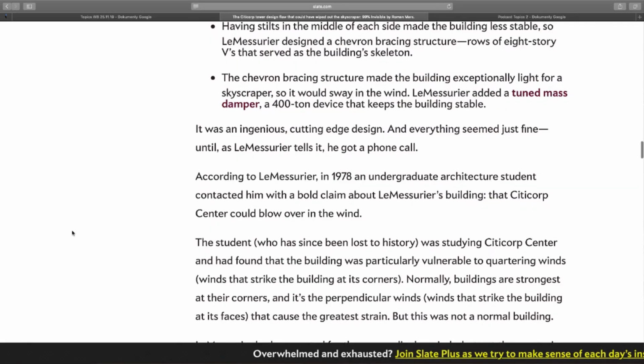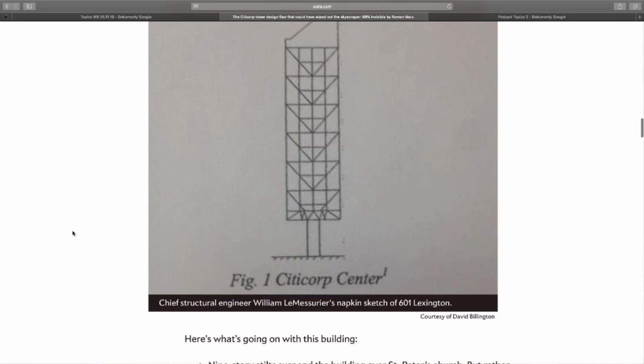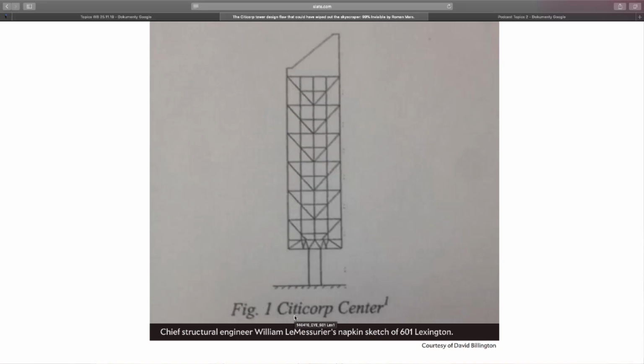So apparently the architect originally drew the design on a napkin. Just scroll down. It says structural engineer William LeMessurier's napkin sketch of 601 Lexington. And I'm like, that's your napkin sketch? It looks like perfect printed text at the bottom of it. Look, Slate, I don't think you labeled that image correctly. That is definitely from the patent office. It says courtesy of David Billington, and then it's got a superscript number indicating there's more at the bottom of the napkin. Either way, it's an impressive napkin sketch. And so they add this big weight inside it to stop it swaying in the wind.